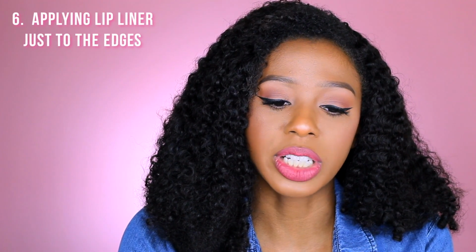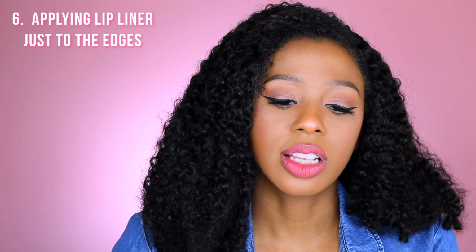Next one, number 6, is applying lip liner just to the edges. Unless your desired look is a throwback to the 90s, don't do this. Even if you apply lipstick on top, your lip color will fade, leaving an unflattering ring around your mouth.